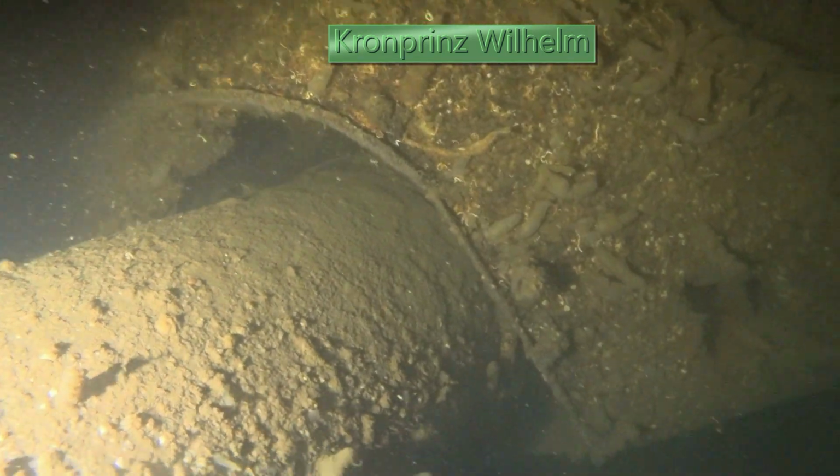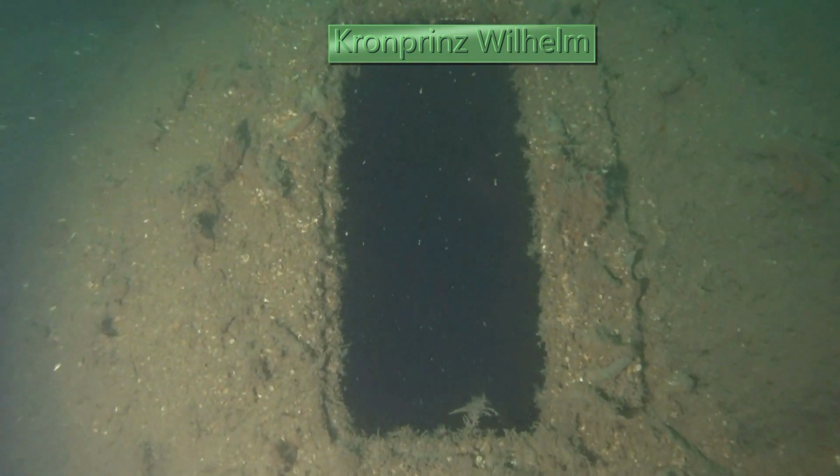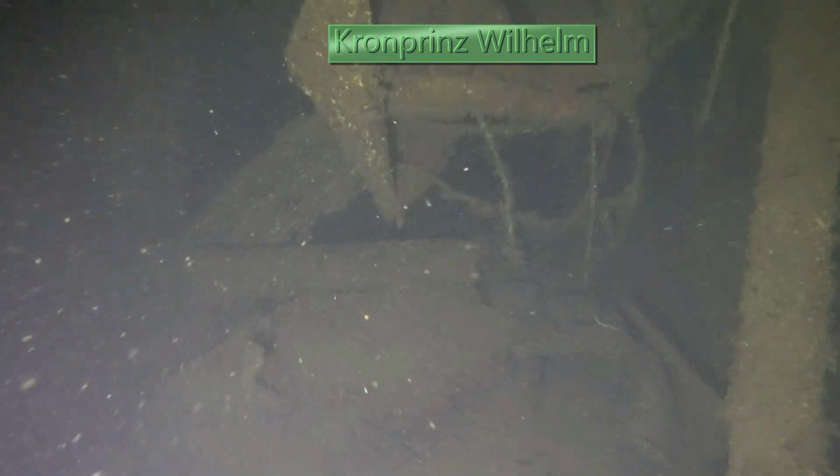And we can see the barrel going into the turret there and a diver swimming underneath. Just a look inside one of the various inviting doorways, but it's a bit of a cat's cradle of debris inside the ship.